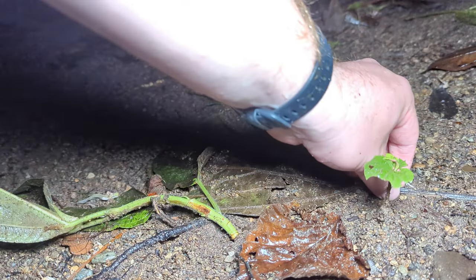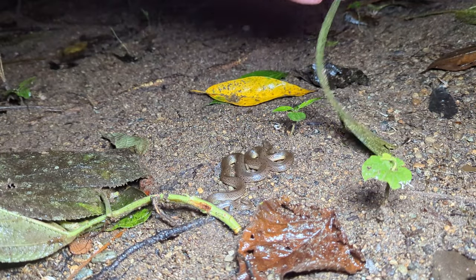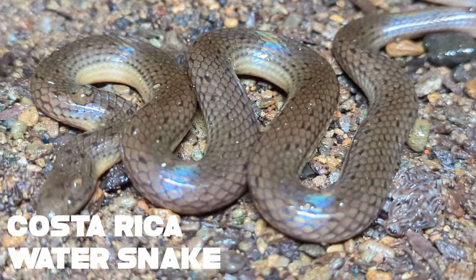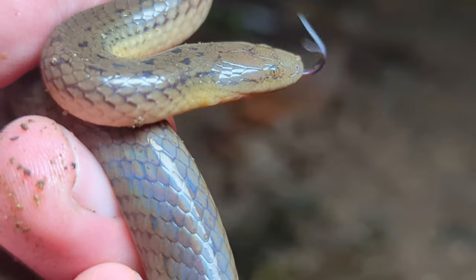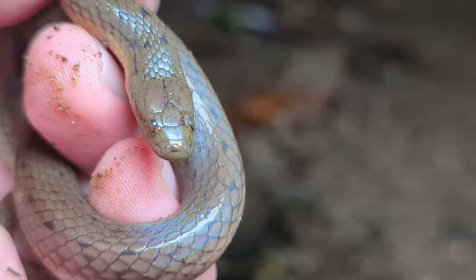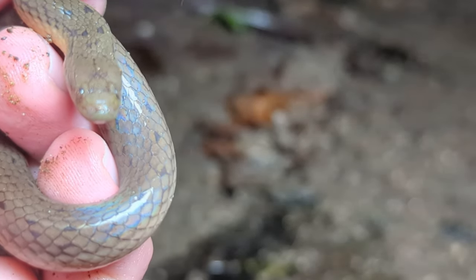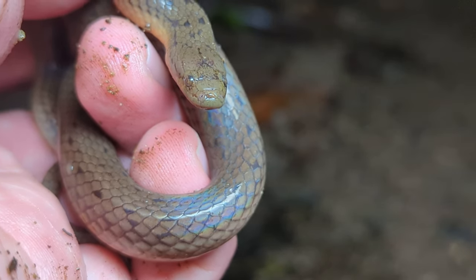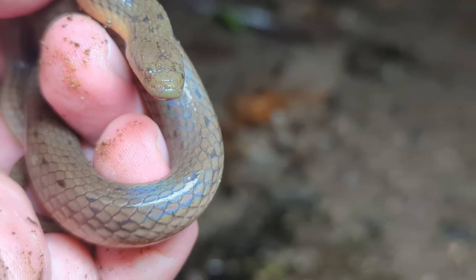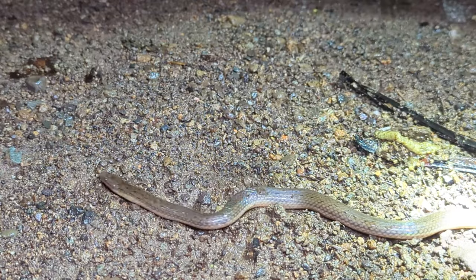Now this is exciting. I think I see a predator. This is a Costa Rican water snake. Now, it's probably not eating too many of the frogs out here. It's probably hunting shrimp. But it is still pretty cool to see, and I just love how its skin has such a glossy shine to it. It's really, really cool. Now, this snake is non-venomous, and so you can see I even have it in my hand here. And it was pretty calm, which was also excellent to allow us to get a close-up look at it.